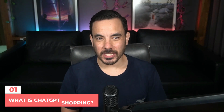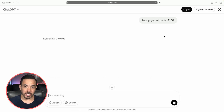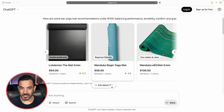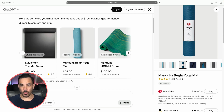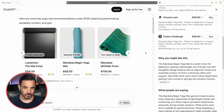So what is ChatGPT Shopping? Well, when someone types a shopping-related query into ChatGPT, for example, best yoga mat under $100 or gift ideas for new dads, ChatGPT now shows actual product recommendations. These show up as visual product cards with the product name, price, an image, and sometimes a short summary or user rating. The cards are interactive. Users can click on them to reveal more details like multiple buying options from different retailers, or they can click through to buy directly from the seller's website. The experience is fast, curated, and designed to feel like you're chatting with a knowledgeable friend who's done the research for you. Importantly, none of this is paid advertising.